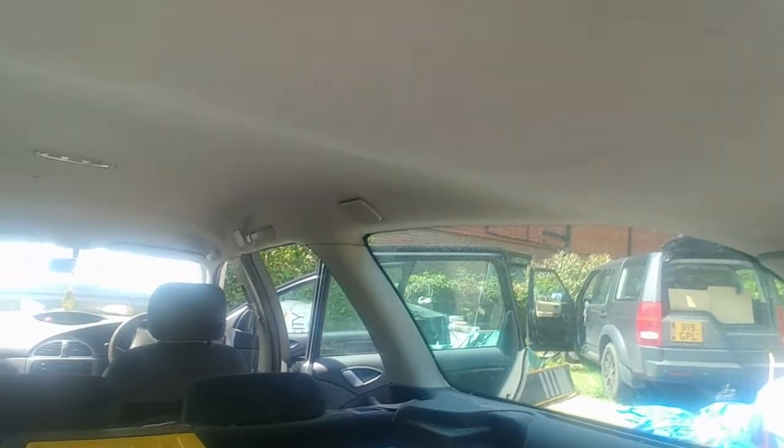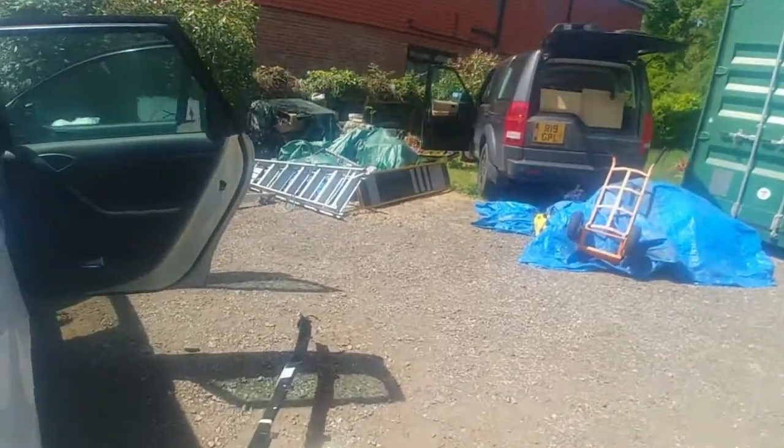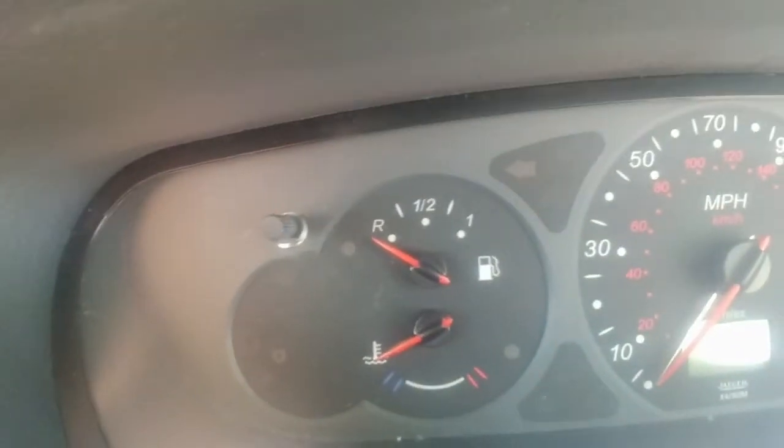Okay. So as you can see, I've put the plastic panels back in. Let's go the other way. All the handles and things all back on. Let's get in through the driver's seat. The A post cover's back on, sun visor's back on, grab handles are back on, everything's all back on, as it should be. So, what do you reckon then, guys? So we'll see if this airbag light will go out.